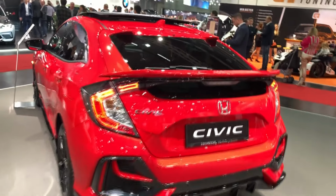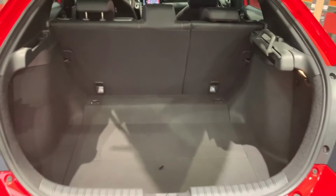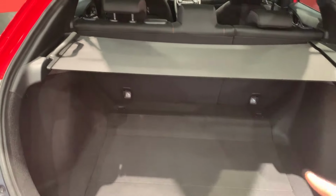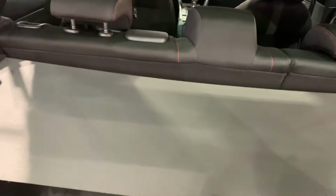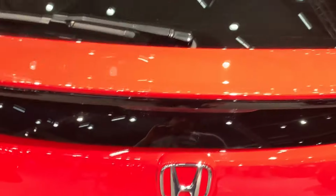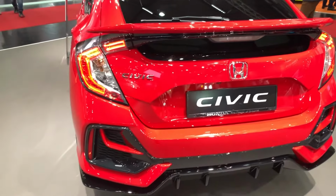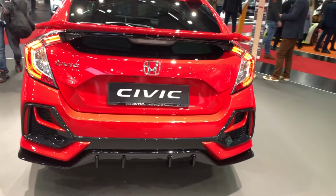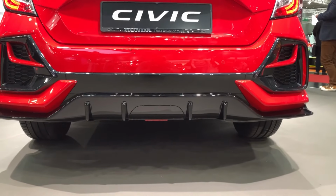First, we'll see the trunk, which of course remained the same. A lot of space here, so this car is actually pretty practical. Look at this. So you can do this. What do you think about this? It's very easy to use. However, I think it looks a bit cheap. I don't know. Tell me in the comments, what do you think about that? No exhaust on this particular model, but very nice diffuser.